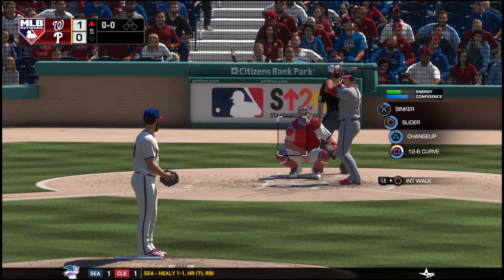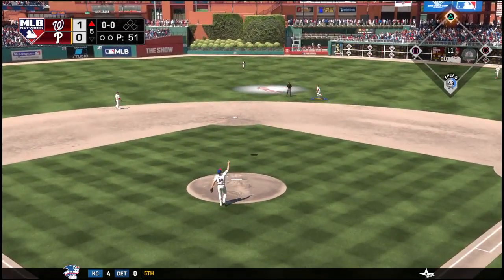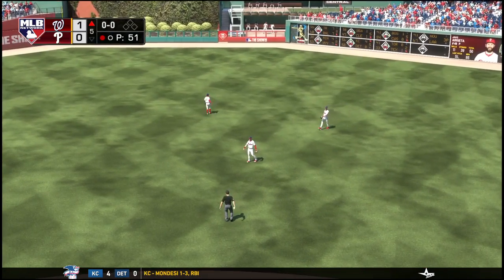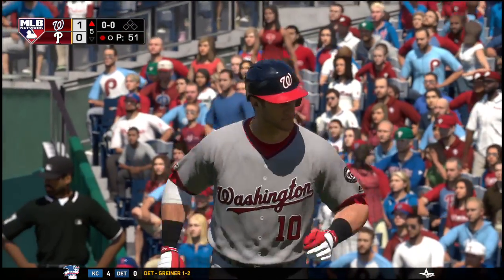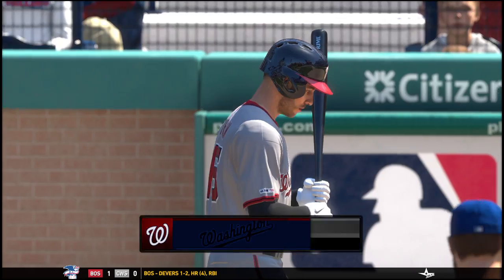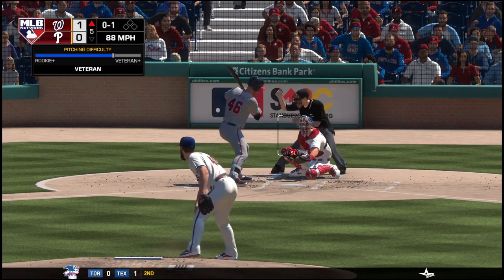So stepping in, Yan Gomes. 0 for 1 for him here in this one. Yan Gomes. And this is lifted to shallow center field. Hernandez calls for it. Makes the play, 1 away. Every pitcher loves to get quick outs, right? How about that? 1 pitch, 1 out, a pop-up to start the inning. 1 gone for the Nationals in the 5th, and that sends Patrick Corbin to the plate next.